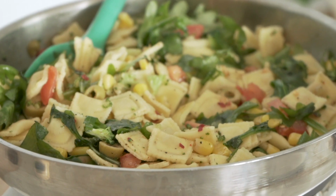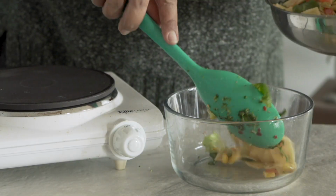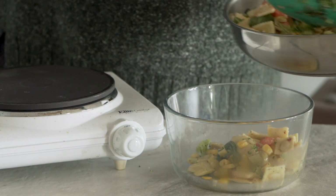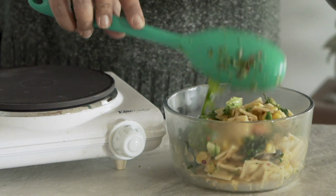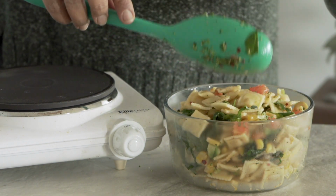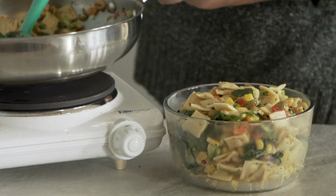This made a really large portion of this mini ravioli and veggie dish. So I was able to pack lunch both for Pranav and for my mom. This really big container was able to feed both of them. And incidentally, they did have a microwave in the hospital. My floor had a really nice pantry.